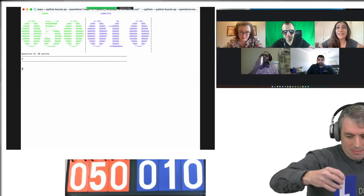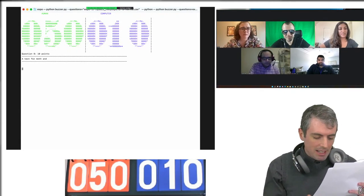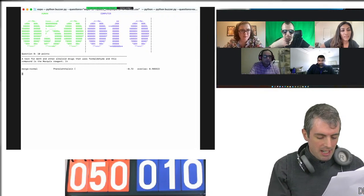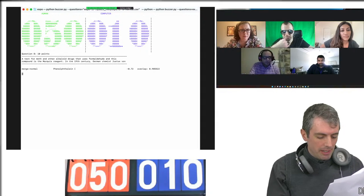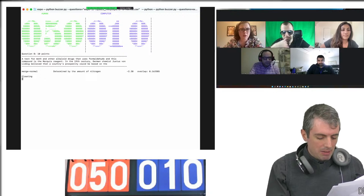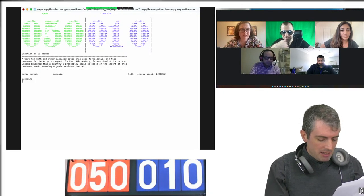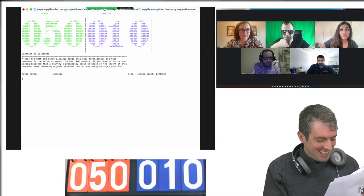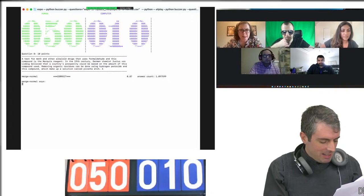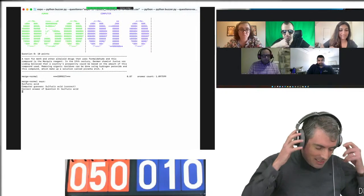Right, so we're back on the board. Okay. Awesome. A test for meth and other alkaloid drugs that uses formaldehyde and this compound is Marquis reagent. In the 19th century, German chemist Justus von Liebig believed that a country's prosperity could be based on the amount of this compound used. Removing organic residues can be done using hydrogen peroxide and this compound, which make up a solution called piranha etch. A vanadium oxide. Sulfuric acid. That is correct. Nice.